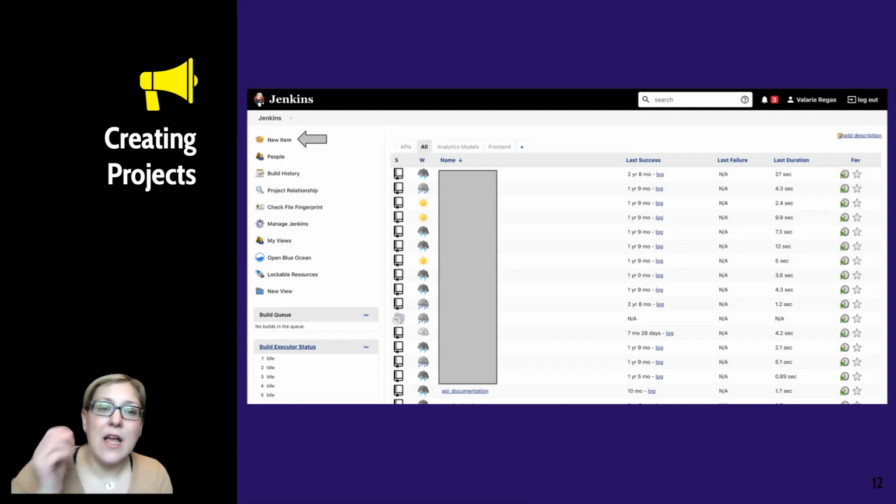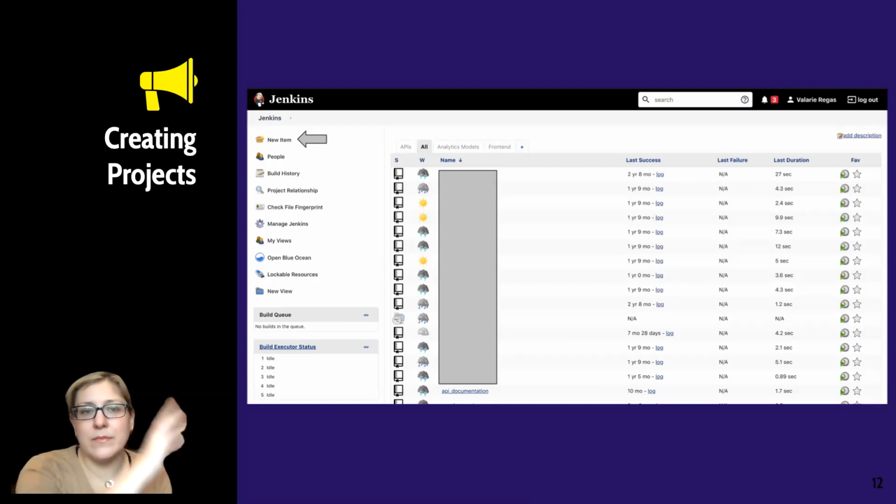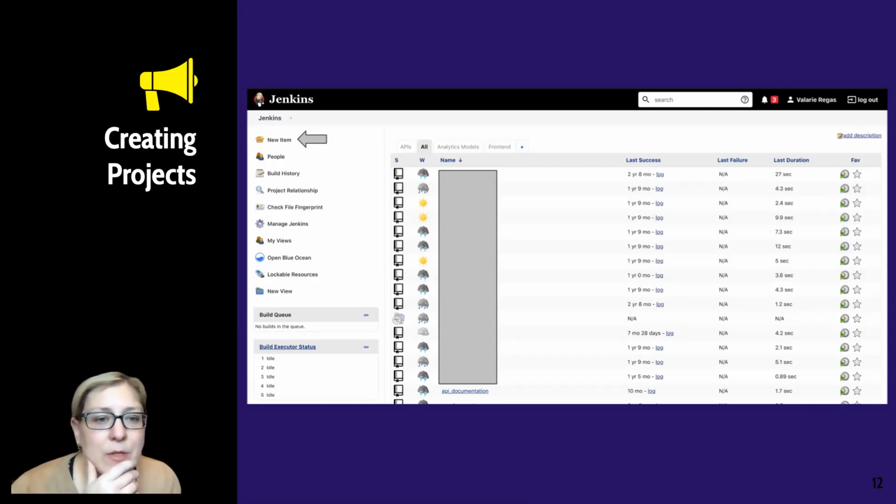You can also see over on this side menu the phrase Open Blue Ocean. I'm going to address this real fast. All of these images are from the standard Jenkins GUI, right? It's not hot, guys. It's nothing to write home about. I mean, it is what it is.